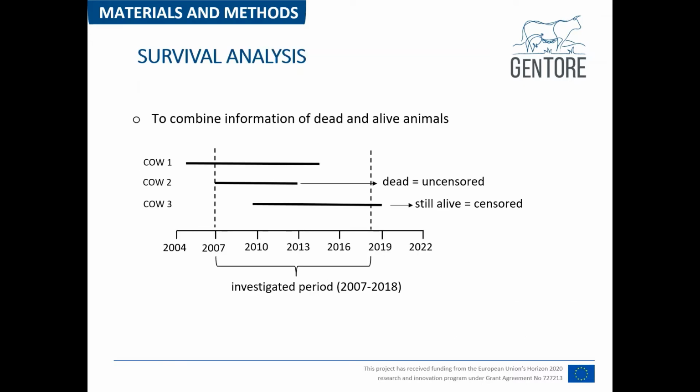The statistical methodology we chose for the study was the survival analysis. This methodology allowed us to combine the information from both dead animals and animals still alive at the end of the investigated period.